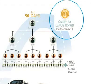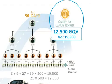That's what's up there, right there. So what is $12,500 in GQV? Well, it represents not what it looks like in this chart. If I took the chart, we've got 3, then we've got 9, then we've got 27. That's 39 people times 500 is 19,500. You don't need that many. You only need 25, all right, in order to get qualified for that Lexus.